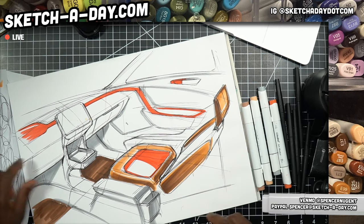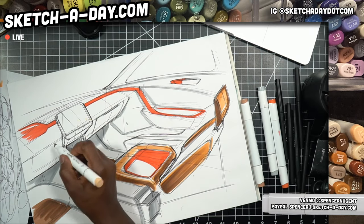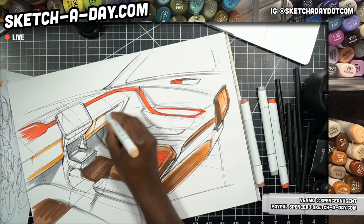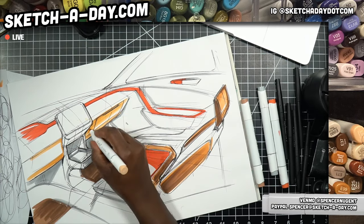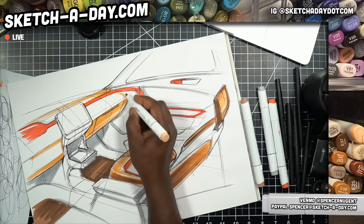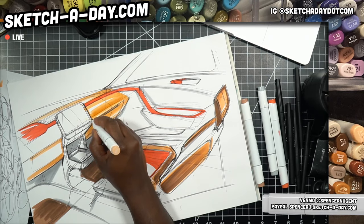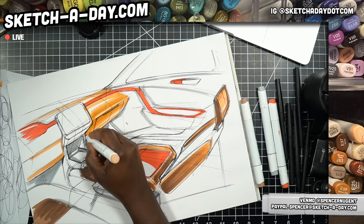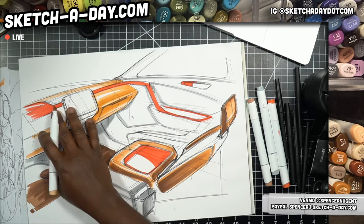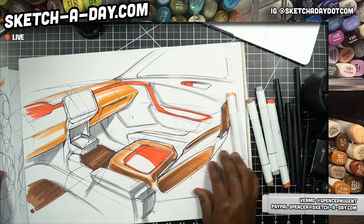All right. I also like the idea of making the dash gray, or sorry, brown, and then having this center element maybe contrast a little bit. So let's go ahead and do that. And I'm just gonna be a little bit more careful about not being too heavy with the marker on this side. So now we have some focus that's kind of happening here. So most of the marker I'll put on this side, this area.